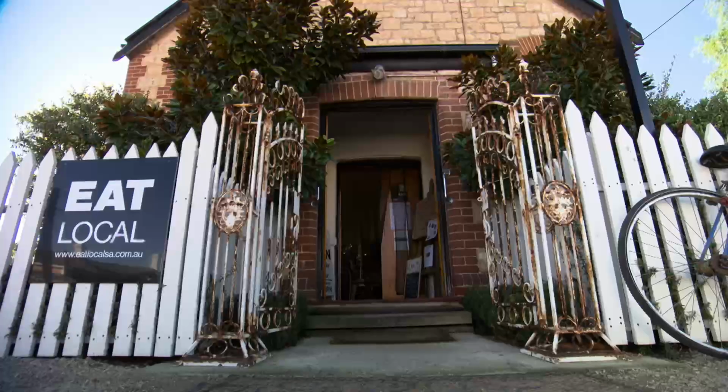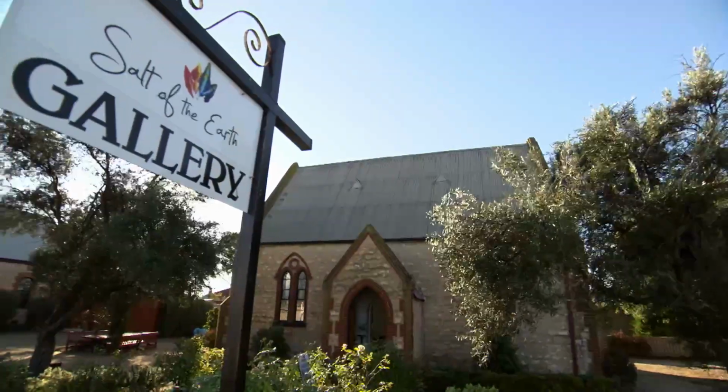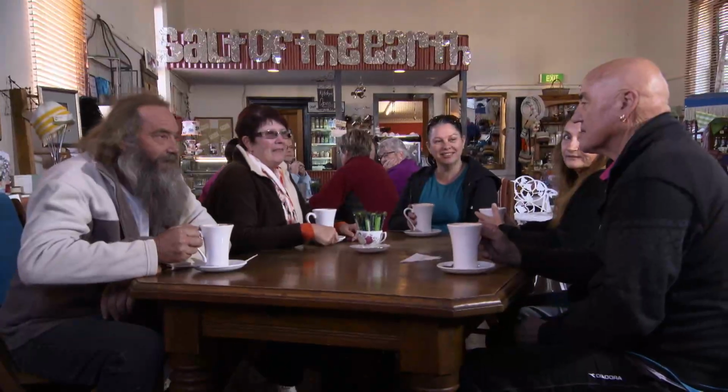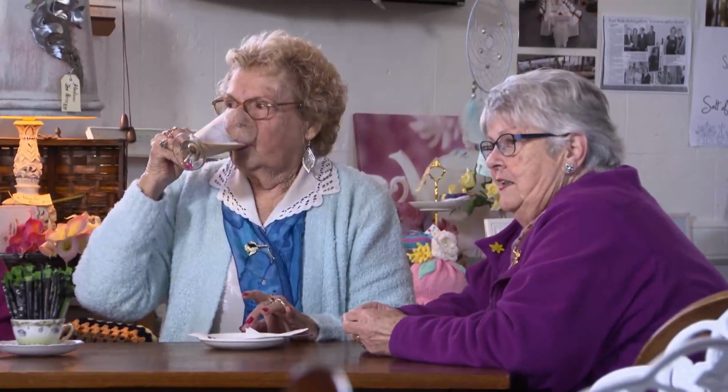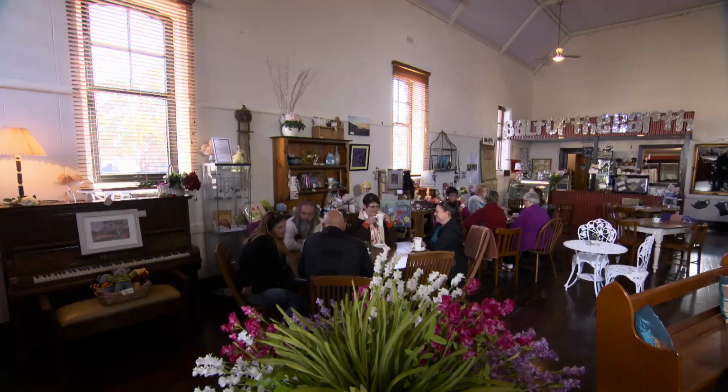Salt of the Earth is an oasis. It is off the highway in Port Wakefield. It's not competition for the roadhouses, it's something completely different, and people get a wonderful surprise when they come off that highway and visit us in our beautiful historic town. The hall was built in 1905, and that's where we now have our cafe.